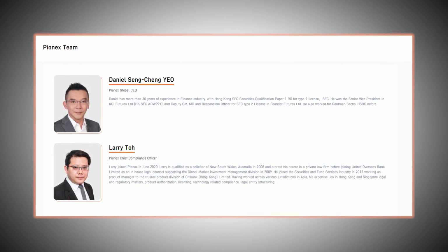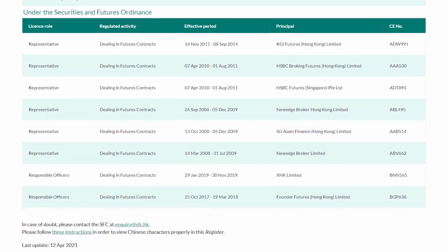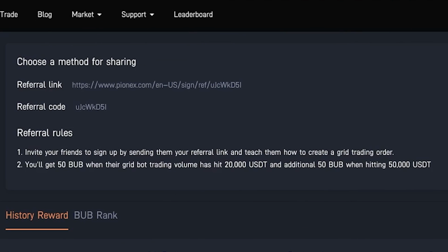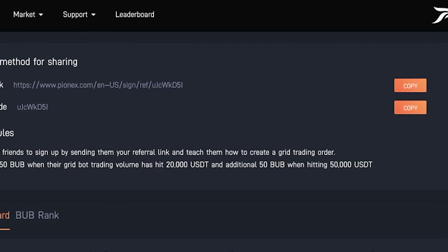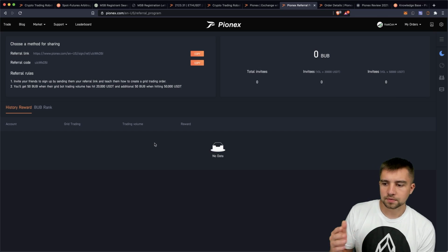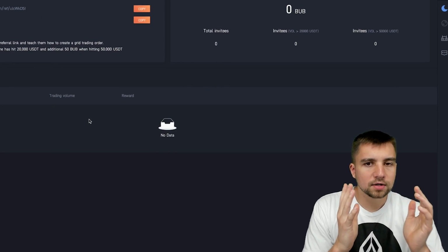Looking at their team, they're not anonymous, but there's not a ton of information out there. But here's everything that I've been able to find on their actual official team. They also have a referral program, and they reward with Bub. And so you come over here and see it's definitely an incentive, which kind of speaks well for the viability of their product here, because an exchange breeds content creation. It's kind of like that grassroots marketing. I'm always happy to see affiliate and referral programs. You shouldn't shy away from a project because of that.